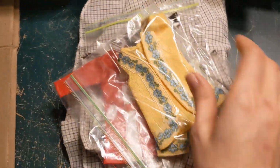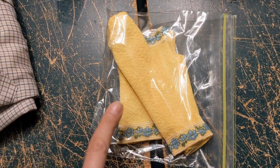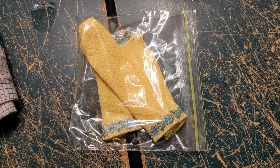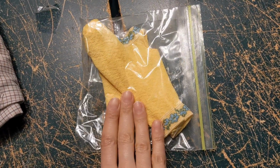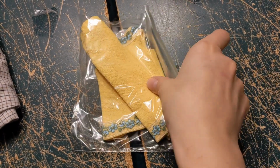And then some dolly clothes. All right, this is a handmade Barbie doll vest and little Barbie doll pants. These were handmade in the 1960s. That was part of that big Barbie doll lot that you saw in a previous video. And this outfit went for $12 plus shipping.